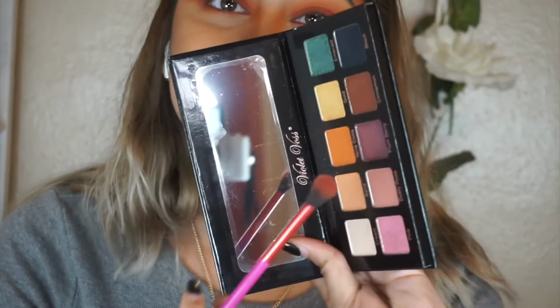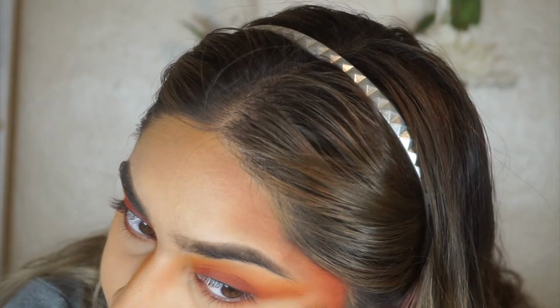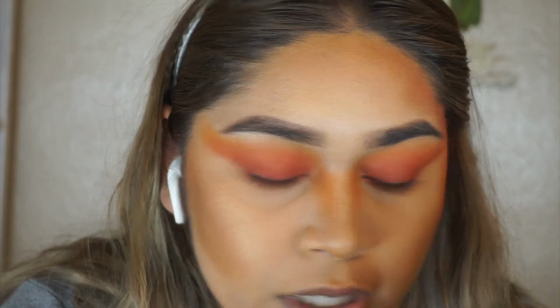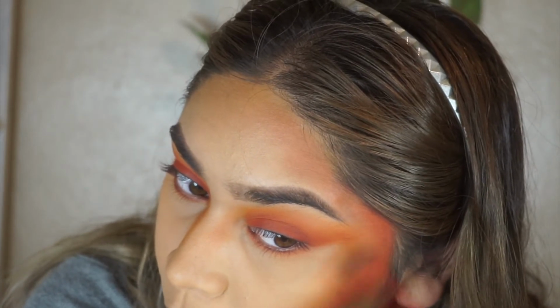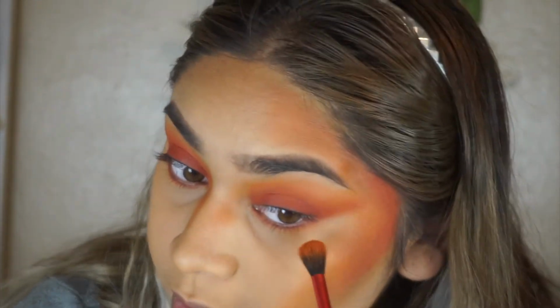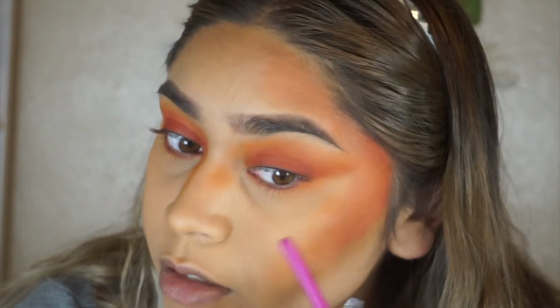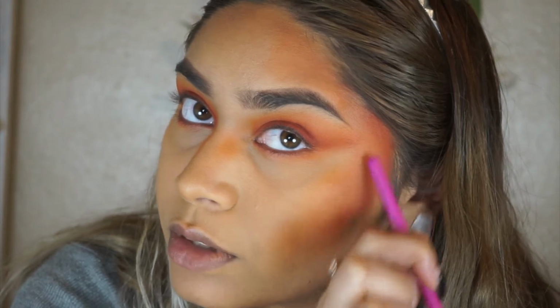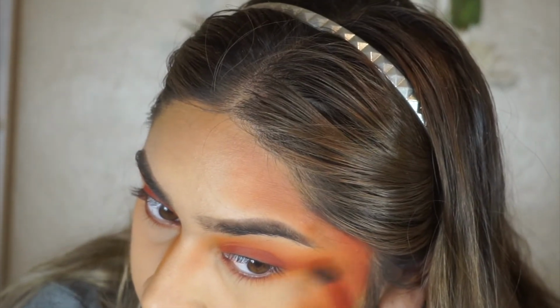I'm gonna go back in with the Terracotta shade, and I'm going to blend in some orange. I think orange is so pretty as a blush shade. Oh no. Oh no. I'm going to take the orange shade again, and I'm just going to try to blend the lower lash line into this whole situation over here.